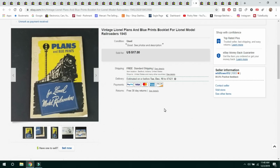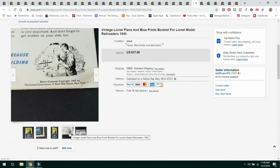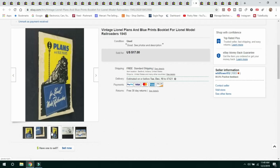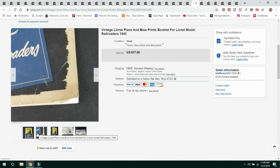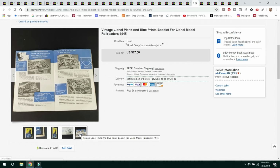The next item is a vintage Lionel plans and blueprints booklet. This was basically a plan book for Lionel trains from 1945. You can see the copyright date right there. Lionel trains are highly collectible, and anything train related is collectible, and I sold this for $17, and I did provide free shipping on this, and it did ship first class. It was just a thin little book with really cool graphics on it.